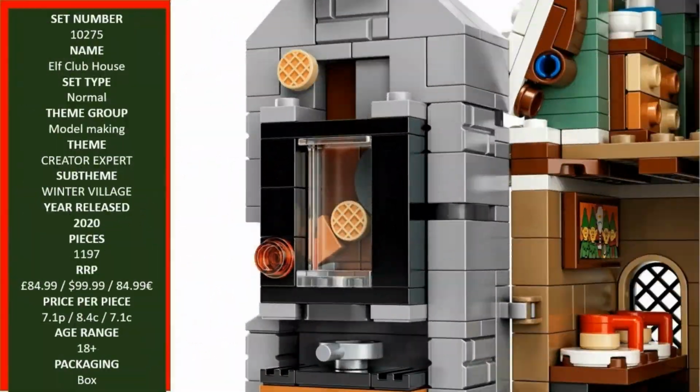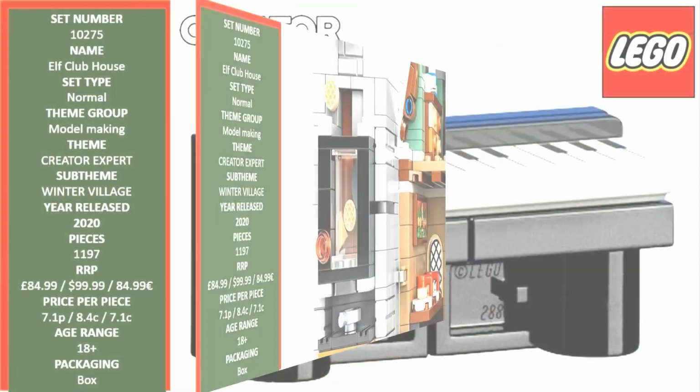Packed with seasonal details. Discover a waffle machine, triple-decker bed with glowing light that shakes to wake the elves, a repositionable chimney and a sleigh, complete with a reindeer, to park in the sleigh port.